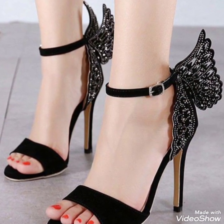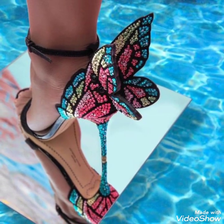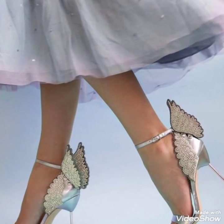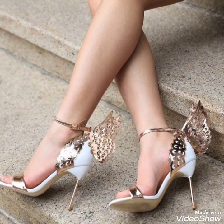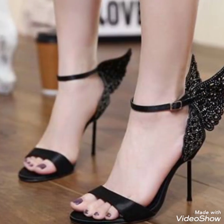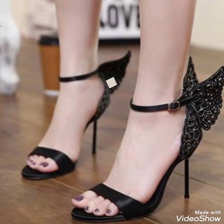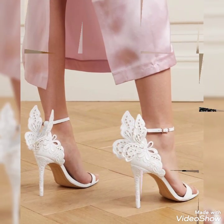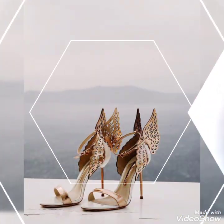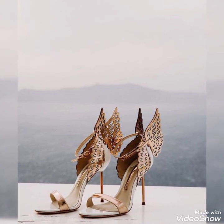Today I'm going to share with you a very decent and amazing collection of butterfly ankle strap high heel sandals for those ladies who want to look very stylish, gorgeous and fabulous. Dear friends, by watching my video you'll get very amazing ideas. So this is very trendy stylish collection of butterfly ankle strap high heel sandals for those ladies who love to wear such kinds of shoes. Watch this video till the end for more ideas and more collection.